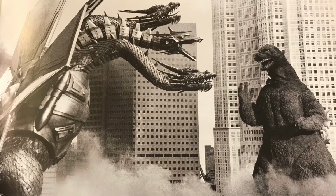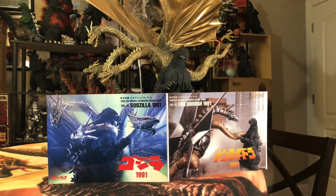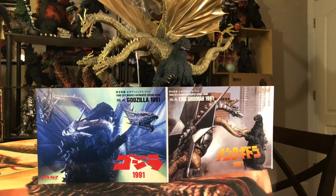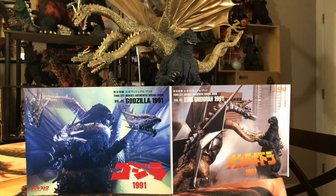And it's kind of ironic when you look at the photographs on the cover of both books. On the Godzilla book, it's depicted at the time where Godzilla is looked upon as the savior to take out King Ghidorah. But in the King Ghidorah book, the roles have reversed and now Godzilla is the villain, and now we have to rely on Mecha King Ghidorah to take out Godzilla. I really do enjoy that.